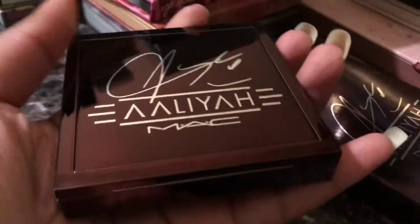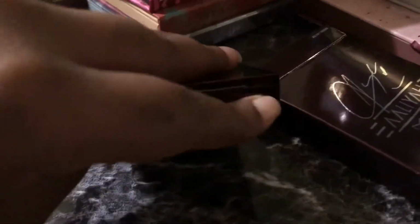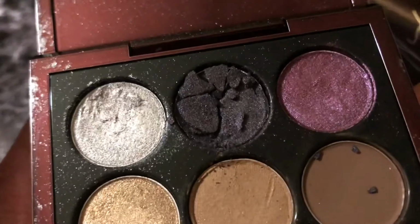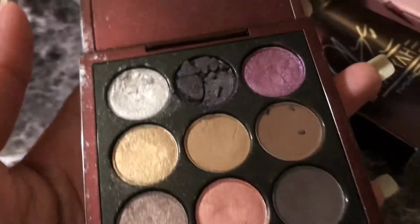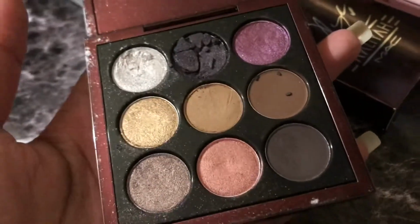So this next one closed on me. It is the MAC times Aaliyah palette. Oh my god. This shade is very much damaged because I tried to depot it, and these do depot, but they don't stick to my magnetic palette. But that's fine because I'm going to back to MAC this palette anyways.